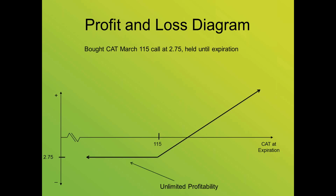If the stock is trading below $115 at expiration, then the trader would not exercise his or her right to buy the stock at $115 because the trader would be able to buy the stock at a cheaper price in the market. Thus, the $2.75 the trader paid for the calls would expire and the trader would lose $2.75, or $275 of actual cash.